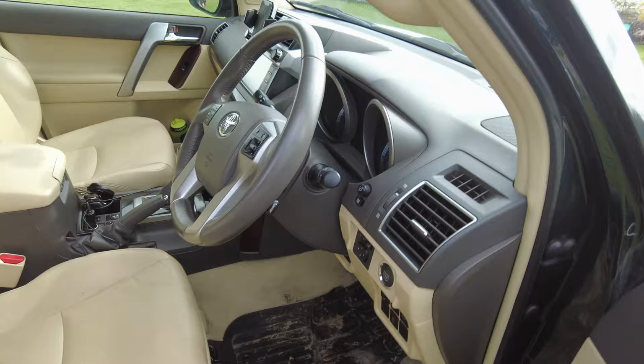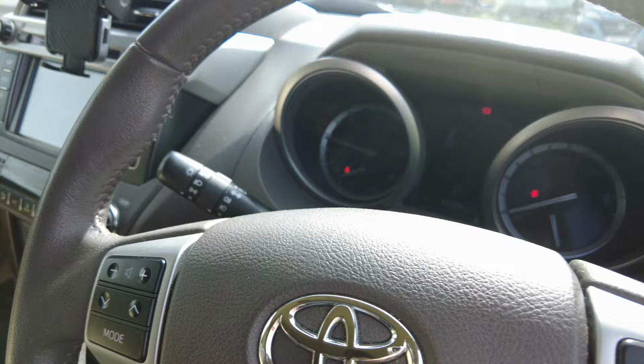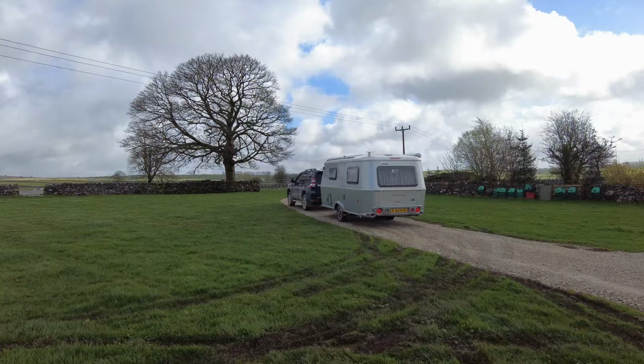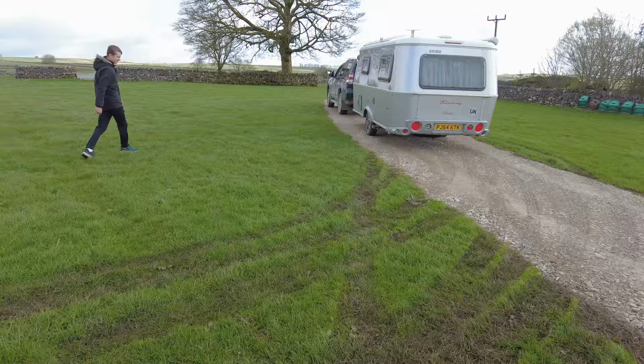So let's see how we do this now. So we're in low. I'm going to, and there's the front to back lock. So that's our cut short weekend from three nights down to two nights. I don't think we'll need to give you any more explanation as to why. Got that out quite easy then. That front to rear diff lock made all the difference.